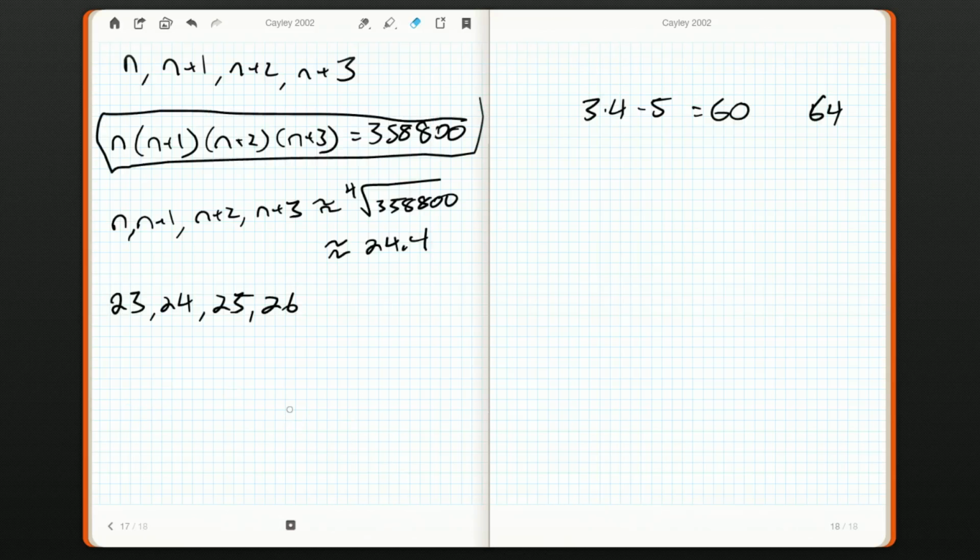Let's try these four consecutive numbers here. My thinking is that the fourth root should basically be about the middle number. So I place 24.4 in the middle. I get 23, 24, 25, 26. To know that these are the numbers, they would need to multiply out to this. So I'm just going to grab my calculator and check. 23 times 24 times 25 times 26. And wouldn't you know it, it works out exactly.